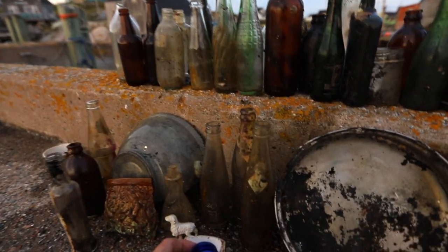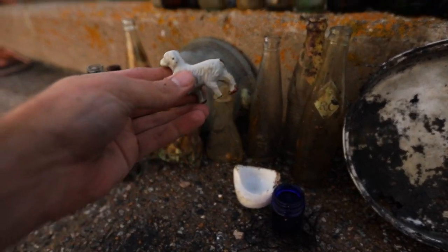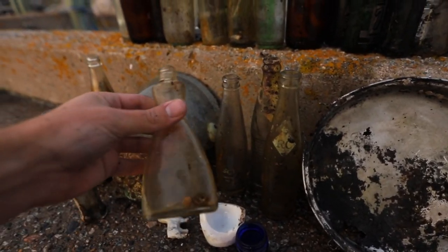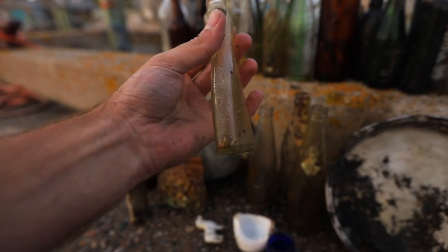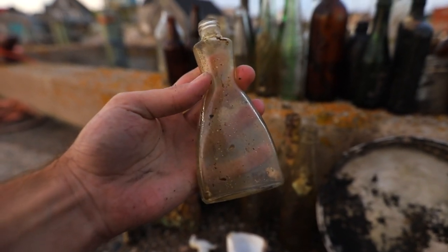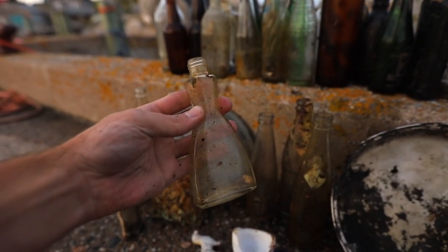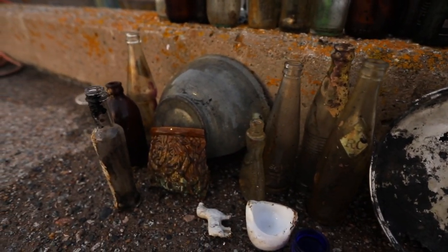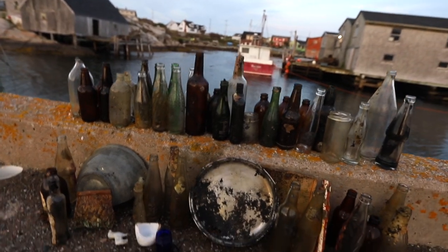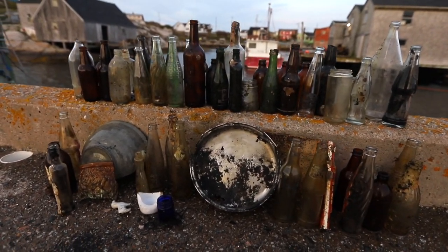So we've got some pottery here. We've got this little dog ornament. I thought this bottle was pretty interesting. It's a skinnier bottle. I don't know what this was for, but I've never seen a shape like this, so I thought that was pretty interesting. Some pottery, and that's it. So I think I've cleaned out Peggy's Cove here.